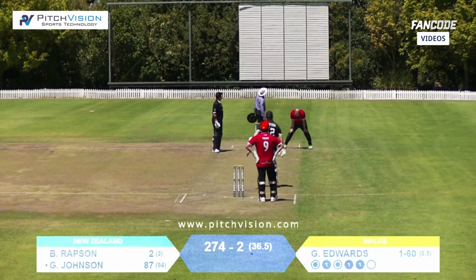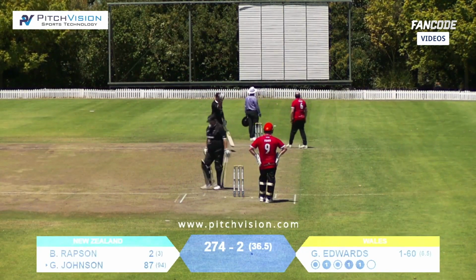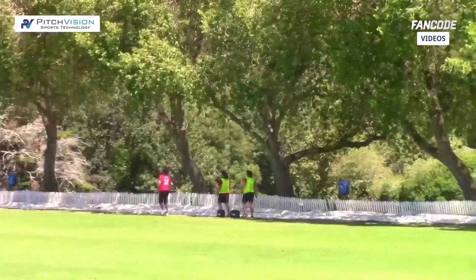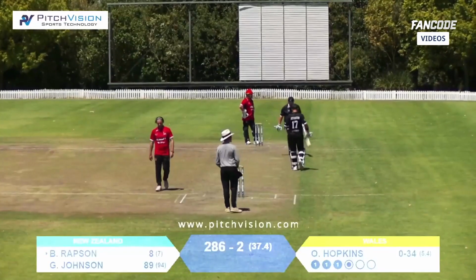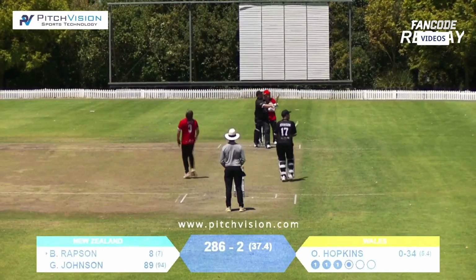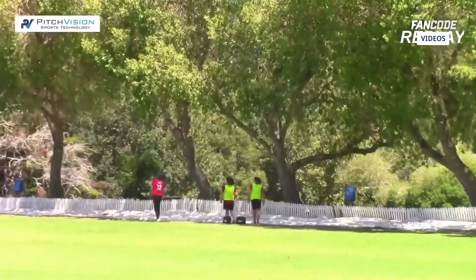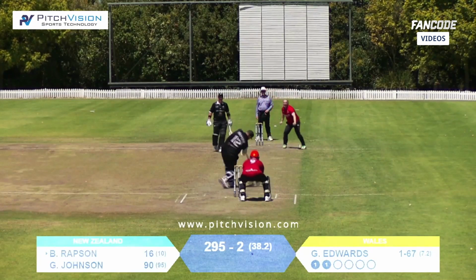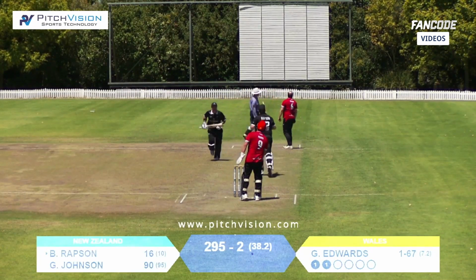Rapson goes straight down the ground for 6 runs so far. Big hit from Ben Rapson. He's a big lad and he's leaned back and boofed that over the secondary cricket ground down there. Looks like somebody was down there and able to toss it back, so that's saved more than 10 wickets could fall. See, Ben Rapson goes straight down the ground.